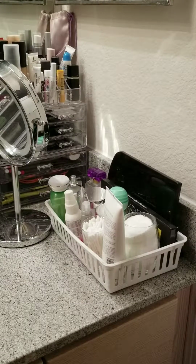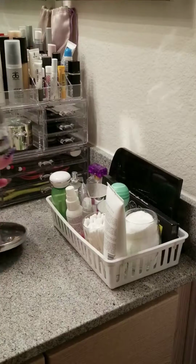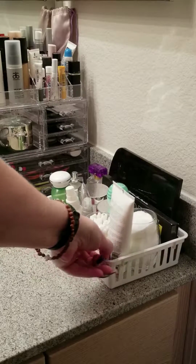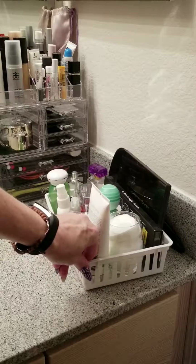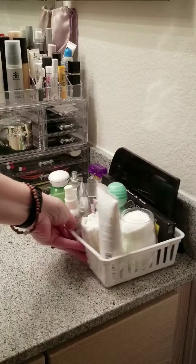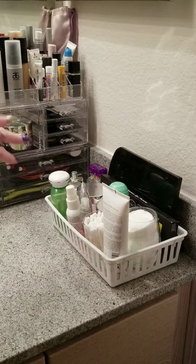Okay, I'm back. So first let me move my mirror out of the way and we'll get started. If you notice right here, I've got one of those little white baskets. You can find it pretty much in any store, big box stores, the dollar type stores. I keep all my little odds and ends that don't fit in my big container at the back.